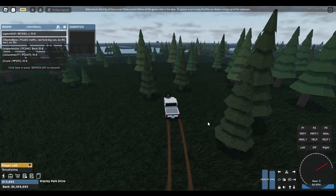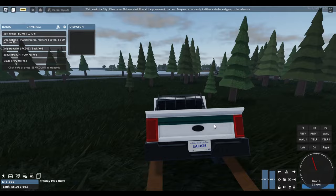Good call. Thanks. Oh, look at that. It's a pursuit in the park.